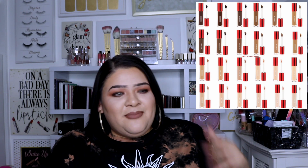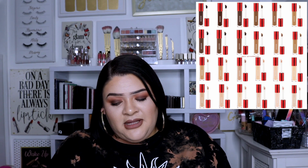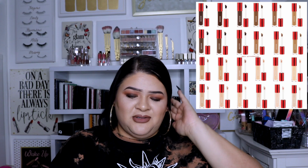But the concealer, back to the concealer, I would definitely like to try. I feel like I am always into trying concealers or foundations and seeing a new concealer, because I feel like there haven't been many face products, concealers, or foundations out lately. This one definitely catches my attention.